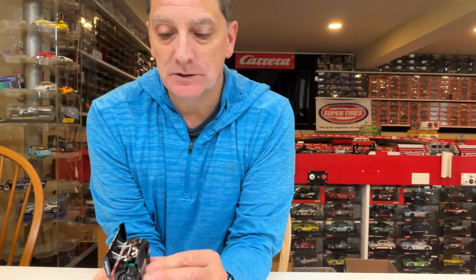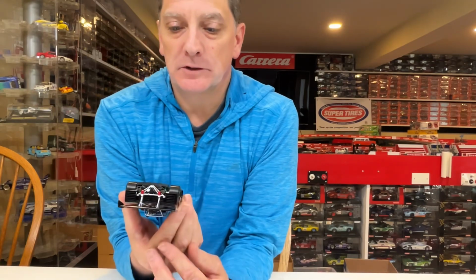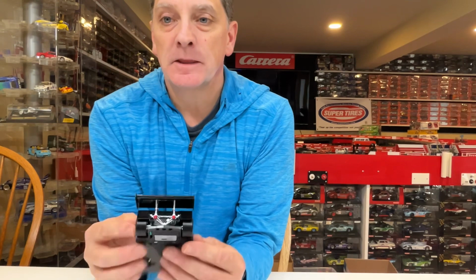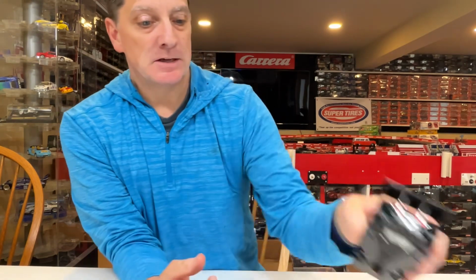Just a reminder, the Super Tires 2104 fit on this car very nicely, so I'm looking forward to getting this sucker on the track.